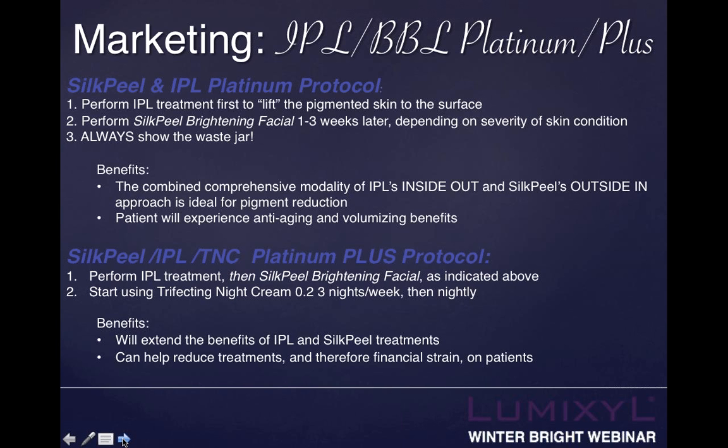If you're going to do the IPL Platinum Plus, let's say we took that $399 IPL Platinum discount, the trifecting night cream is normally $135. What I would suggest is dropping it to $100. So the package would then be $499 total, which would include the trifecting night cream, 1 IPL, and 1 SilkPeel.